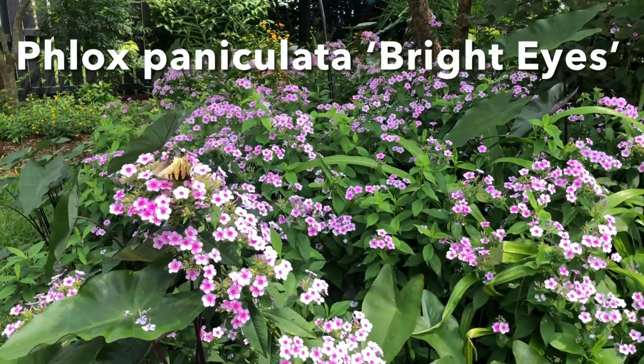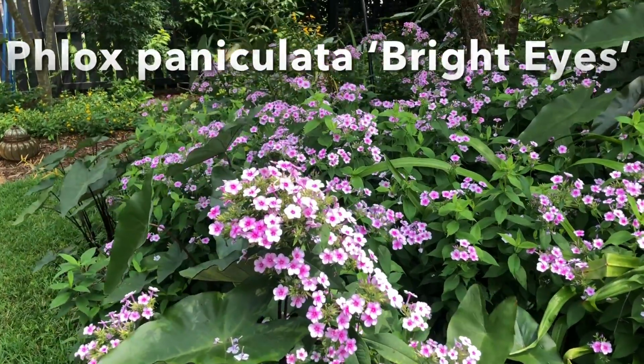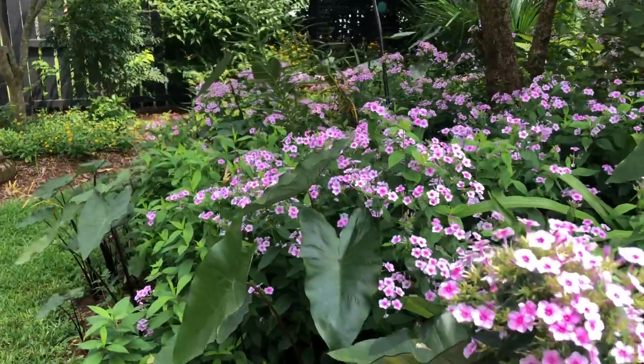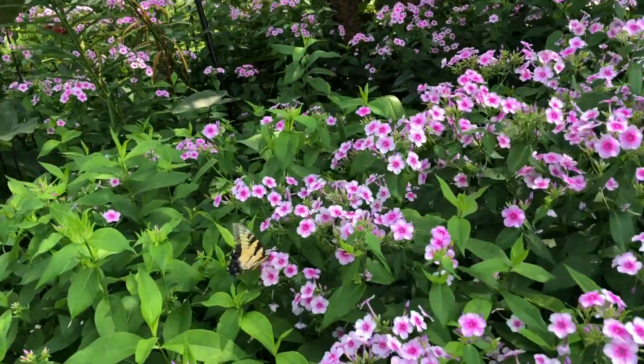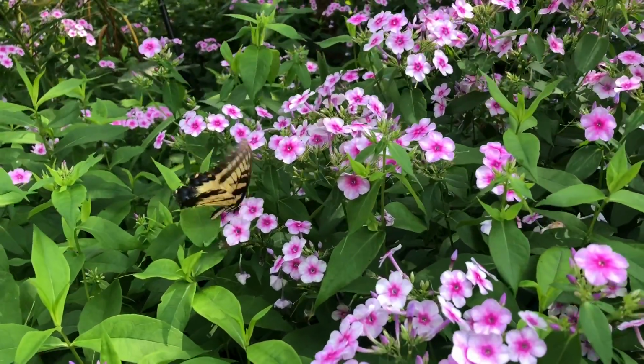Every time I walk past this stand of phlox, there is at least one swallowtail. I could just stand here all day taking videos with butterflies. Is there really anything better?